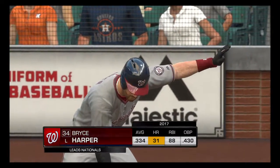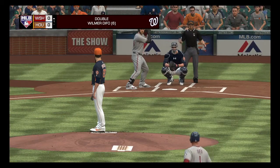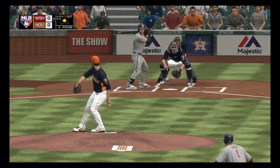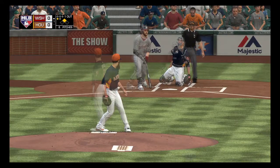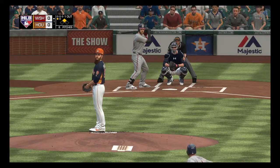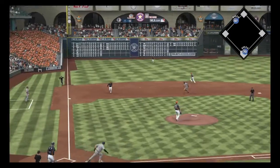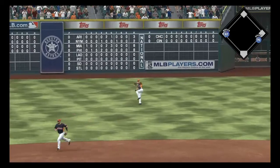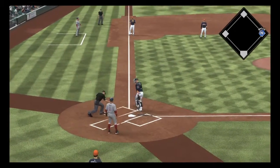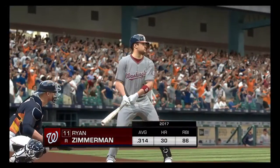Here's Bryce Harper now. Coming into this one, he's carrying a rather substantial batting average up in the .330s. He comes set. Here's the 0-0 pitch. Swing, and that's hit out of play up into the plaza level. The 0-1 delivery. Smoked on the ground left side. And that's through into left, a base hit. Difo is on his way home. The tag, and he is out at the plate. So much for our first run of the ball game.